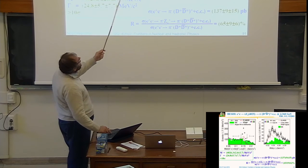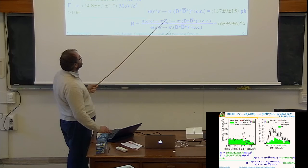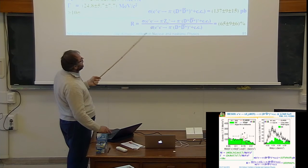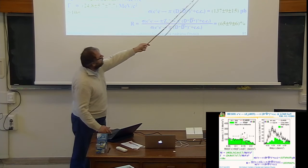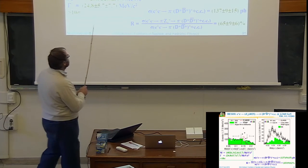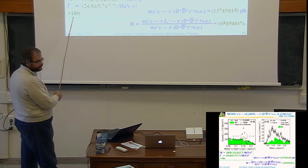If you look at the other threshold, the D star threshold, again, we see a contribution in the recoil mass of the D. And if we look at the recoil mass of the pi, we see a deviation from the phase space that can be interpreted with these resonance parameters and a large statistical significance.